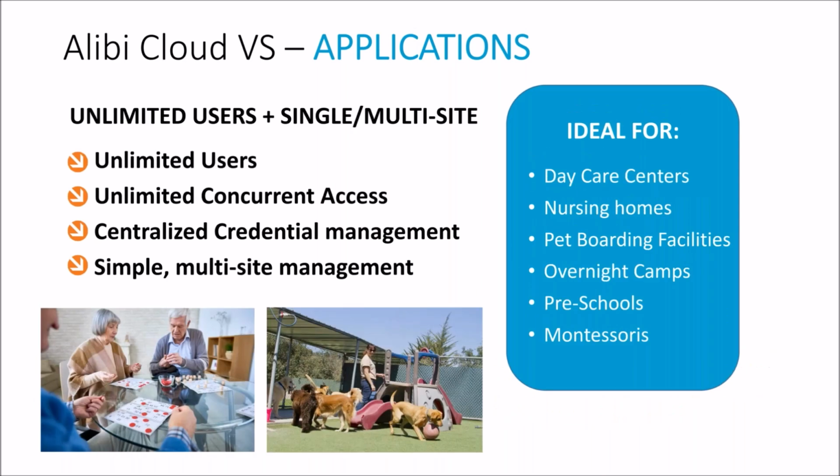Next, we mentioned the unlimited users. A great application for this, and one of the most common we hear, is daycare centers, nursing homes, pet facilities, where you've got maybe one facility, but they may have a lot of paying clients and they want to have access into the systems. They want to see their kids in the daycare room. They want to see their dog when they're on vacation. They want to see their parents whenever they're in their room in a facility at a nursing home.